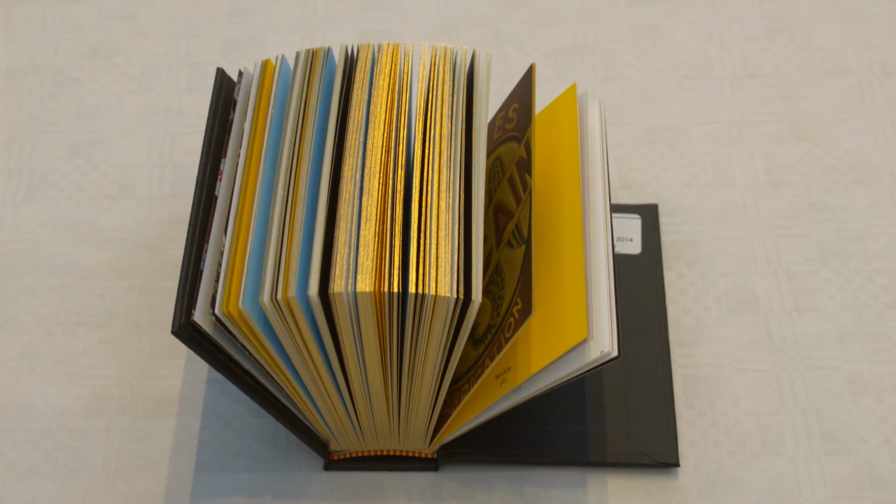My name's Craig Oldham. I'm a judge on the book design jury. It's the first time I've done book design, but I have judged before. And yeah, let's have a look at some of the stuff. A couple of the books that I really enjoyed.